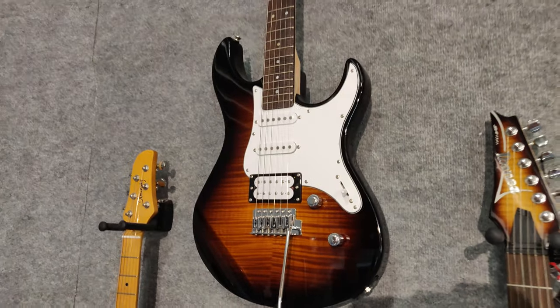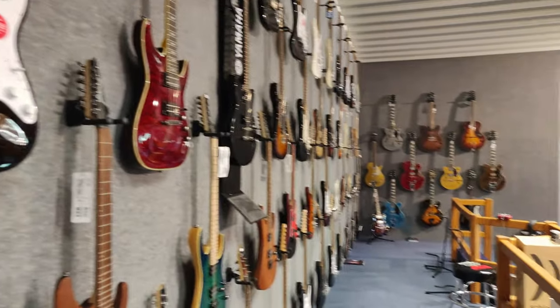I prefer that one in SSS configuration. All right, enough of this. Let's go home and test out the new amp.